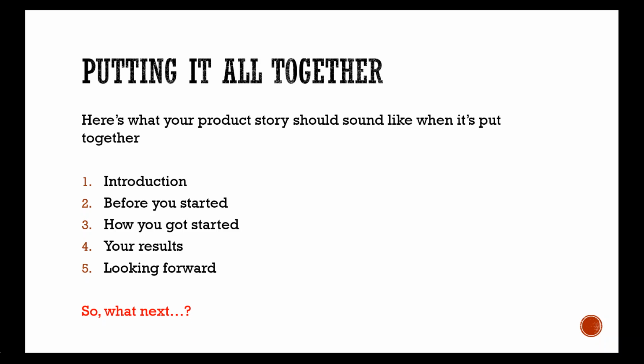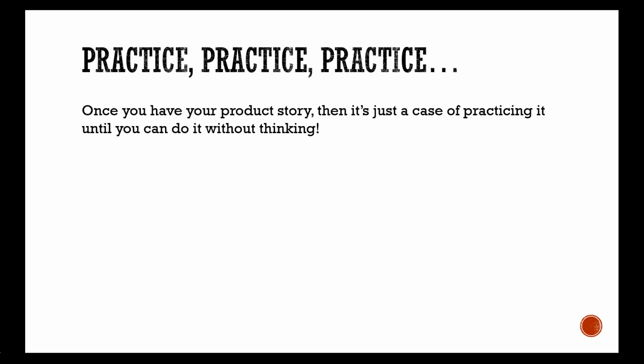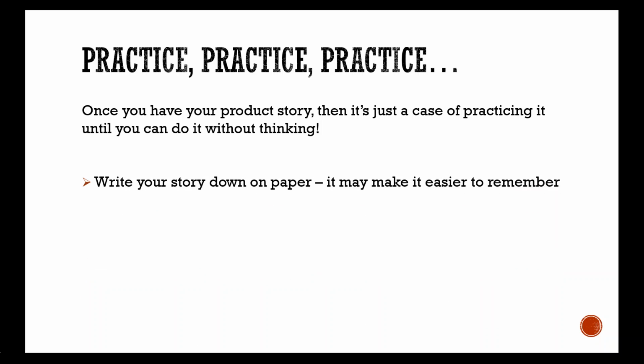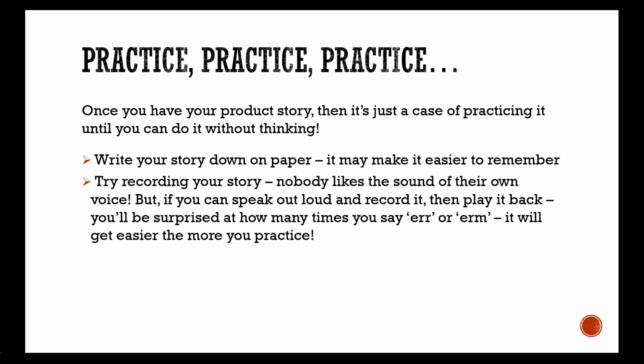So yeah, what's next? Practice, practice, practice. That's what we're going to do. It takes a bit of practice. Once you've got your product story, it's just a case of practicing it until you can do it without thinking, really. It's good to write your story down on paper, and it may make it easier to remember. You could also try recording your story, because nobody likes the sound of their own voice, including me.